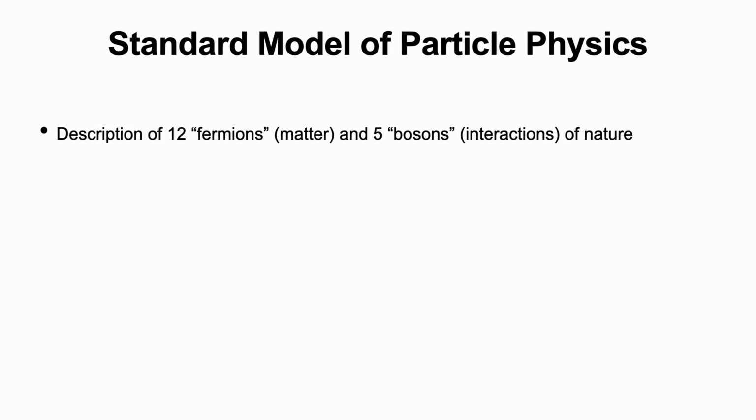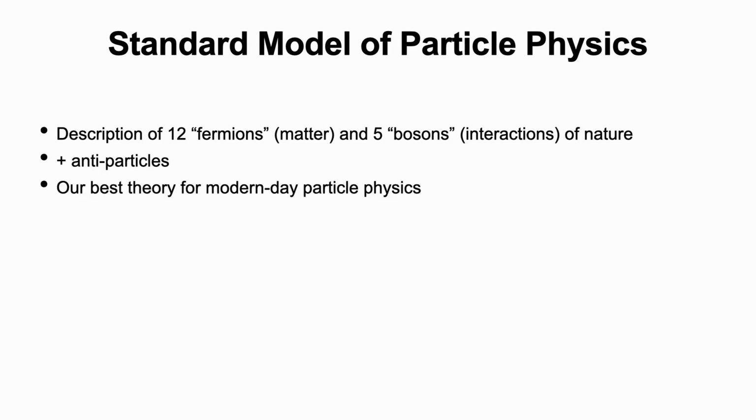This categorizes these point particles into 12 so-called fermions, named after the American physicist Enrico Fermi. And these are what all matter is made of. But then you also want to describe the interactions that this matter undergoes with other matter. And so you have 5 bosons named after the Indian physicist Satyendra Bose. And these are the interactions of nature. So not only forces, but in general just interactions. And then you also have antiparticles, which are in addition to that, as you'll see on the next slide. And it's the best theory of modern-day particle physics. It's been tested rigorously. But it does have some flaws.